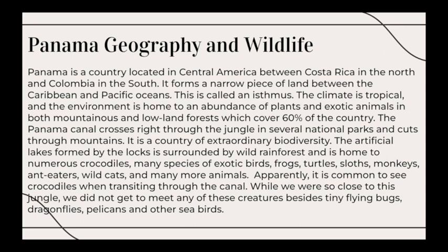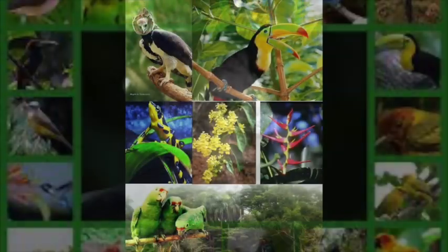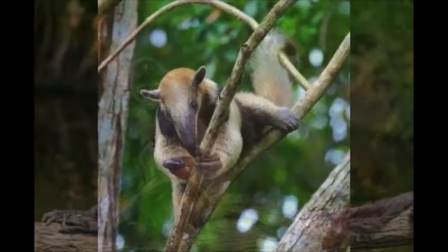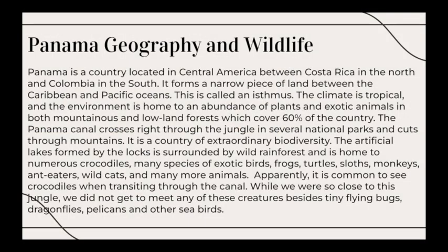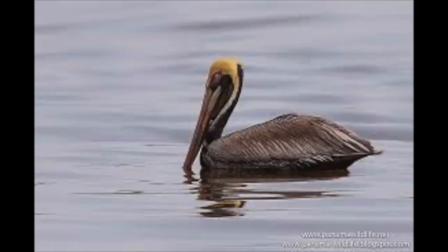The artificial lakes formed by the locks are surrounded by wild rainforest and are home to numerous crocodiles, many species of exotic birds, frogs, turtles, sloths, monkeys, anteaters, wild cats, and many more animals. Apparently, it is common to see crocodiles when transiting through the canal. While we were so close to this jungle, we did not get to see any of these creatures, besides tiny flying bugs, dragonflies, pelicans, and other seabirds.